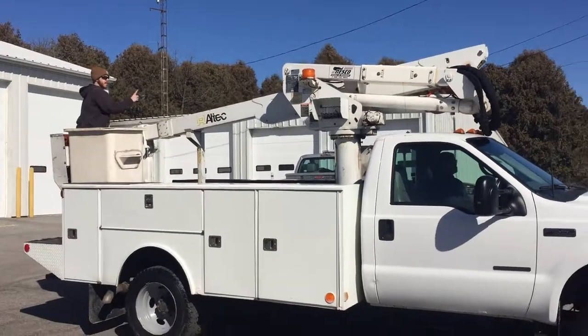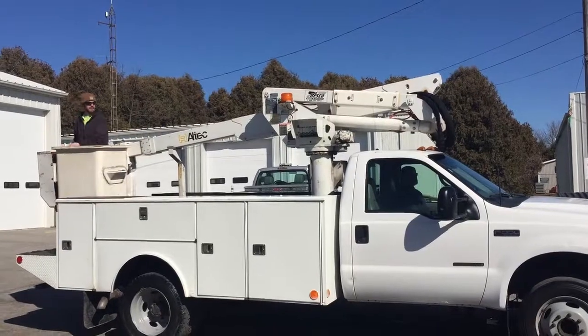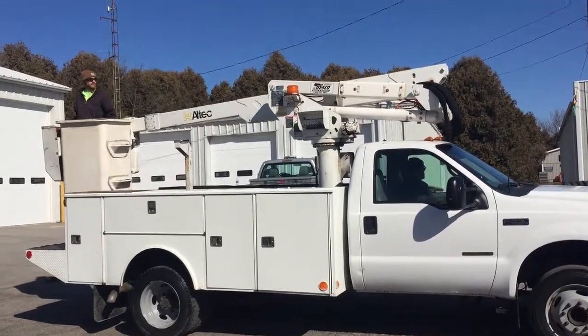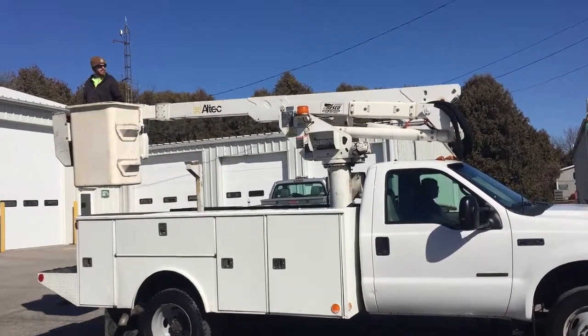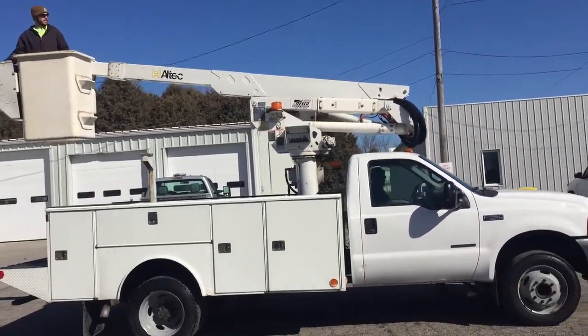We'll give you a little demonstration of the boom. 35-foot boom, 350-pound lifting capacity. Truck has been shedded inside.